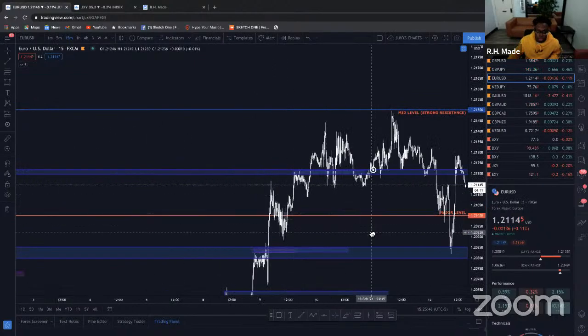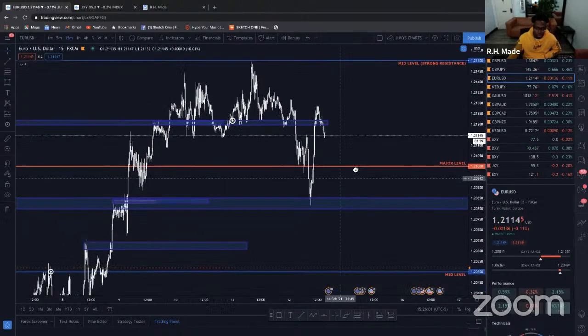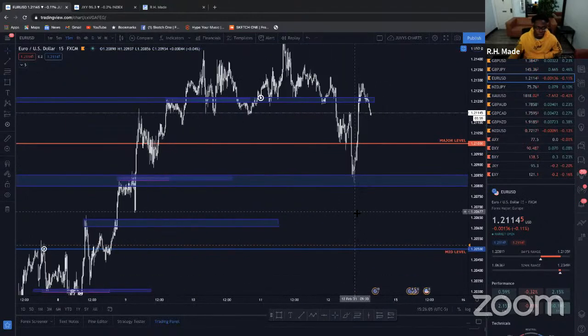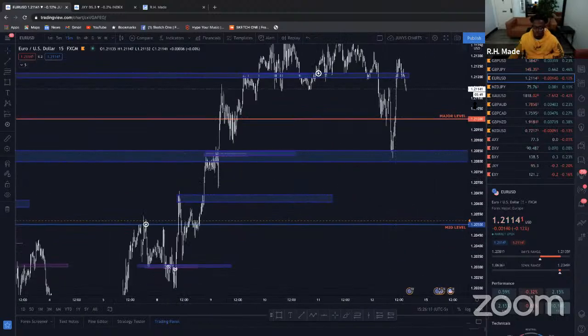So hopefully, as USD loses strength, I can start to really buy EU and try to hold it for the rest of the year, because that's what I really want to do. I want to get to a trade I can hold for the rest of the year, and then day trade it as I go on. So I really don't have a lot of input for EU because it didn't really do anything. But yeah, that's pretty much it for today, guys.